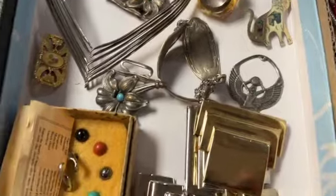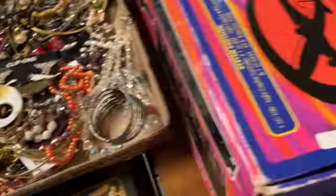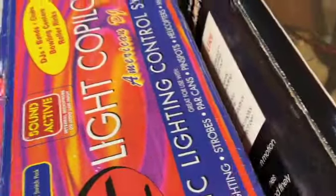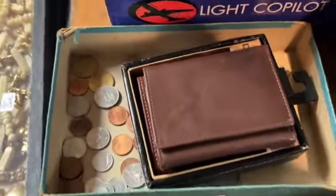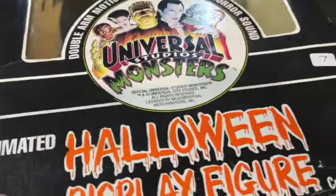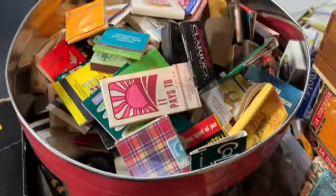Oh, I love that one. That one might have been sterling. That ring was sterling. That's mine, too. That light co-pilot. Trying to lighten my load, trying to get rid of stuff. That was mine too. I think I got $10 for that Gemmy animated motionette.